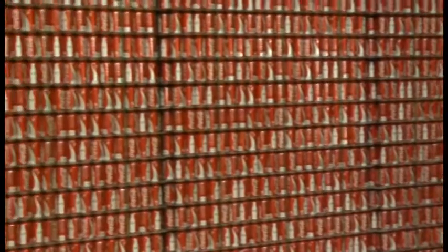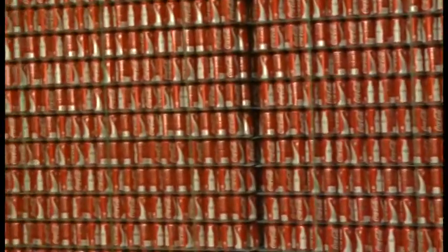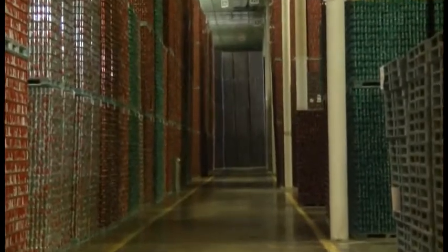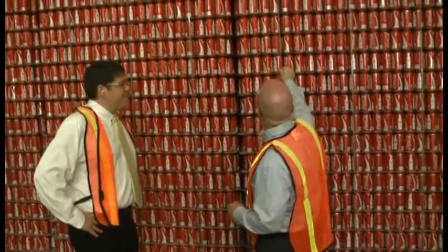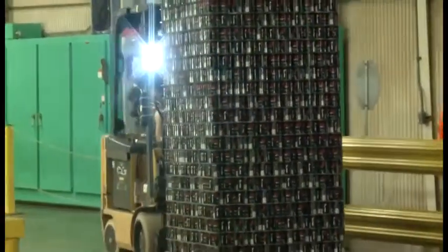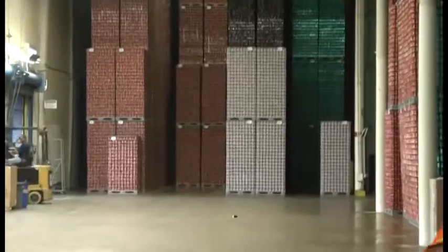The Fanta, the Minute Maid juices, with quite a few different labels, about 48 or 50. So if I pull out one, it won't all come down? No. I don't know. I dare you to pull one of those cans out. I can't do it. But you need to do it.